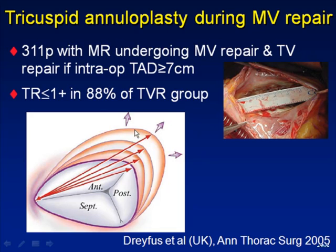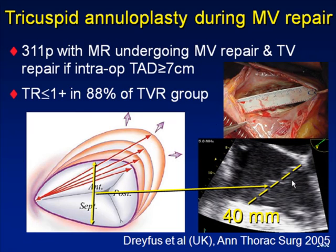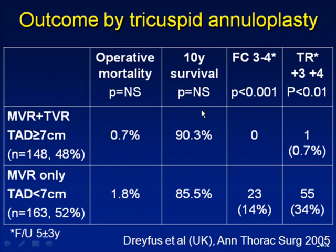It came from Dr. Dreyfus in the United Kingdom. He took about 300 patients who had mitral valve repair. Interestingly, a lot of those patients had degenerative MR, by the way. And what he did is that at the operating table, he measured the tricuspid annulus. And if it was 7 centimeters or more, he put a ring in. This correlates to about 40 millimeters with the echo measurements that we do. And he ended up putting a ring in about half of his patients, which is a lot.